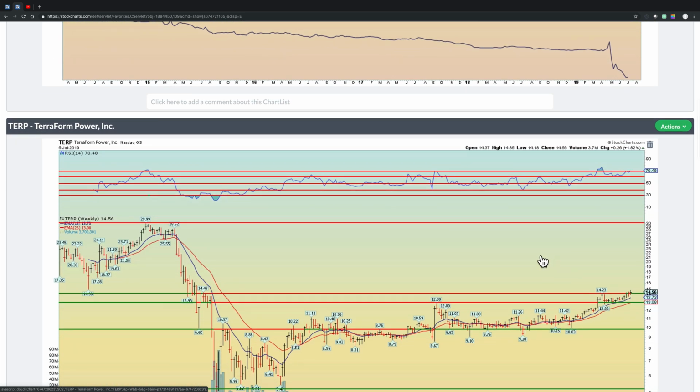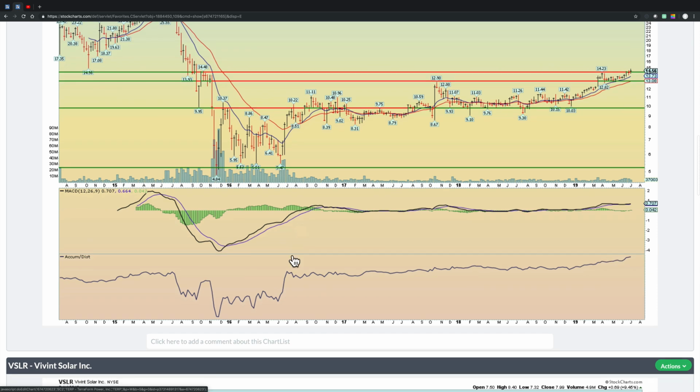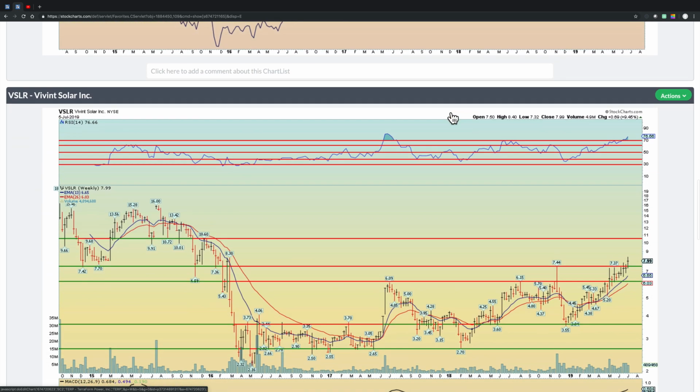Terraform Power, TERP. This one has had a very, very long consolidation, and now it's starting to break out here. So this one is a great risk-reward entry above 14 with a stop loss below the 13 EMA at 13.73, and this one could move as high as $30. Notice it's now closed the week above that 69.70 area, and that's a very positive development. One of the better charts in the sector right now. Look at the accumulation that's been taking place, even as it has been basing.